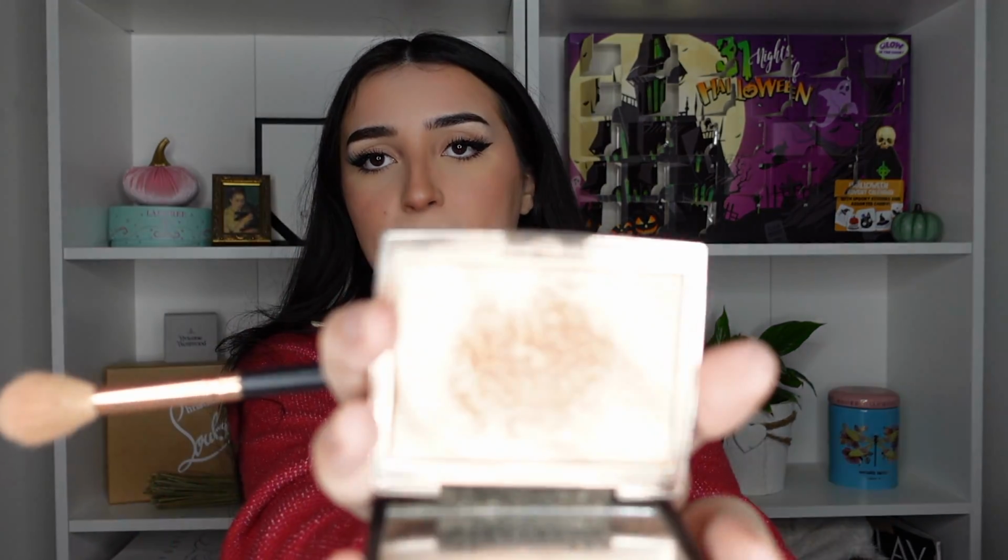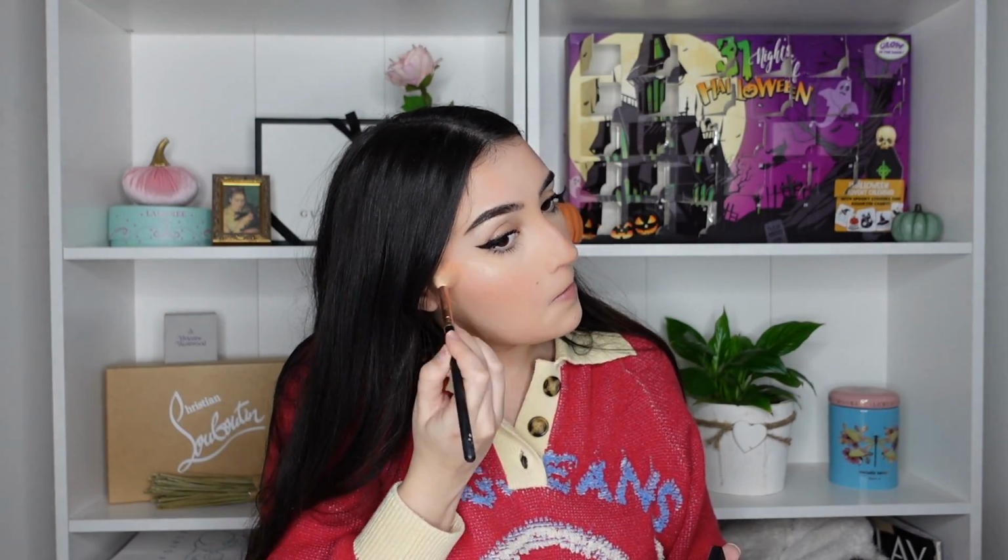Same thing with highlighter. I just use whatever I feel like. My favorite go-to though is definitely the highlighter from Anastasia Beverly Hills. And I do use the Amrezy one. I don't even know if they sell this anymore. Oh my gosh. But it's this really nice golden champagne-y color. And then I take a little detailed brush and I put it on the tip of my nose to reinforce that little button nose vibe.